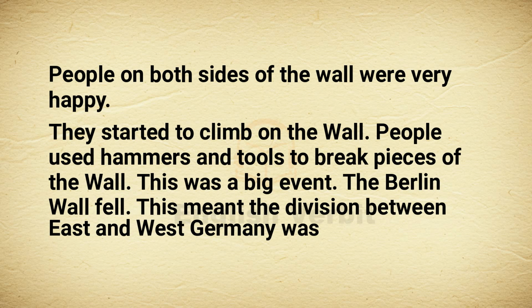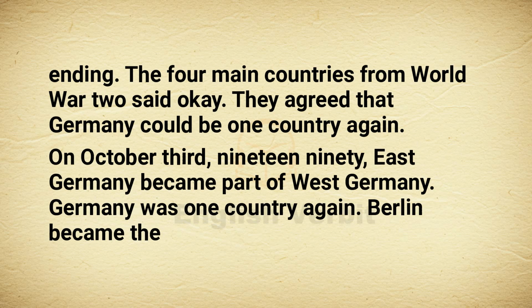People on both sides of the wall were very happy. They started to climb on the wall. People used hammers and tools to break pieces of the wall. This was a big event. The Berlin Wall fell. This meant the division between East and West Germany was ending.